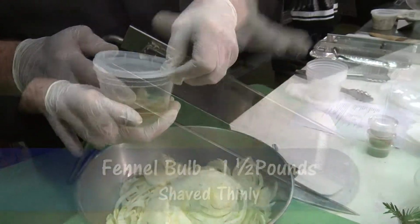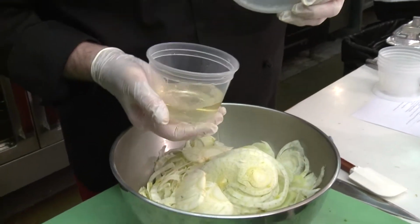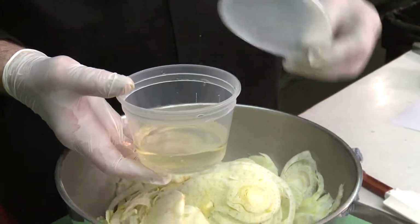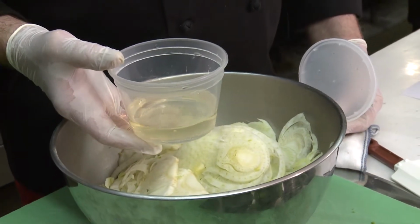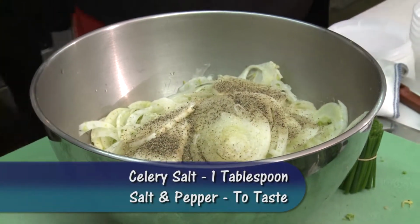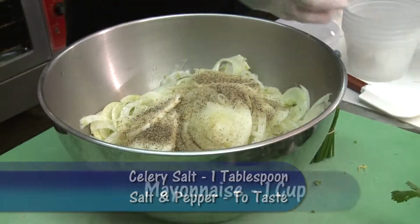You know what else is really good? If you make coleslaw like this, just use rice wine vinegar, a little canola oil, put some blue cheese in it. Julienne zucchini, summer squash, carrots, and fennel. Oh my God. That's the best freaking coleslaw you'll ever have. Okay, there's celery salt and a little bit of salt and a little bit of pepper.